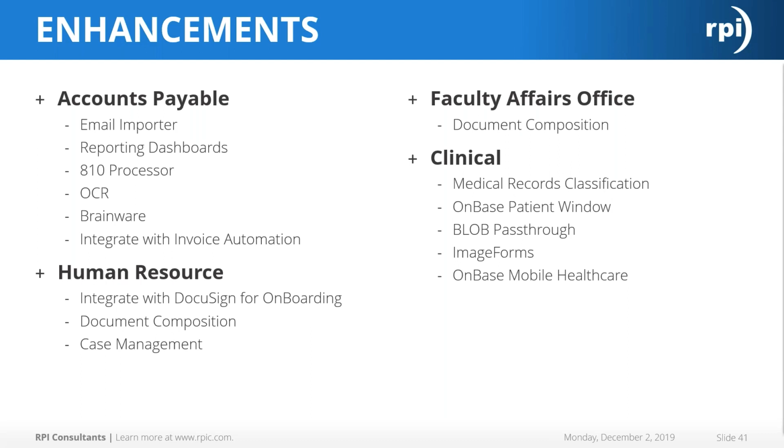And then lastly, the OnBase mobile healthcare. So in order to speed up registration, the OnBase mobile healthcare application on an iPad populates any forms that need to be filled out for that patient during registration. So if there's a consent missing, the mobile healthcare app would identify that and present that form to the patient to sign. Where right now, when they're in front office scanning, they need to look to see: does this patient have a consent form? Does this patient have an insurance card? Things like that. So the OnBase mobile healthcare application would actually present just the forms that are missing in the system instead of the staff having to look for them themselves.